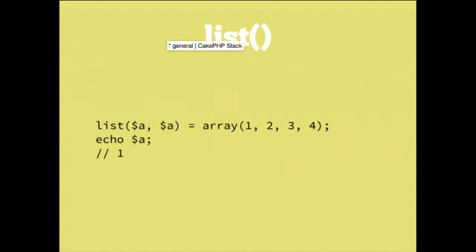So list, has anyone used list before? All right, what does this do? So you're going to echo A, what are you going to get? You're going to get one. Oh, what? Not two. List starts at the left side and works to the right. Just something to keep in mind.